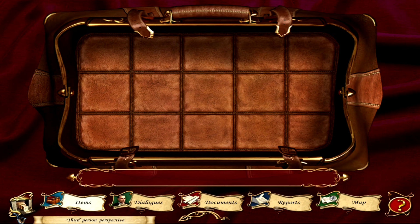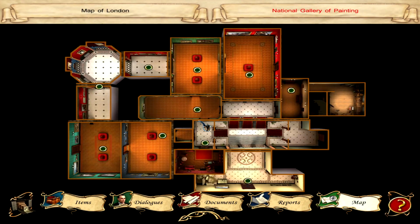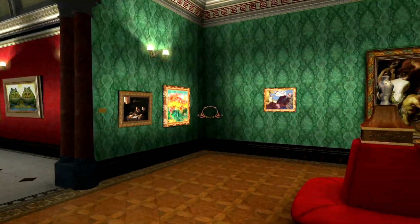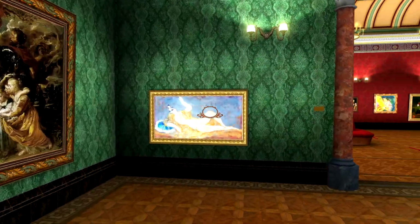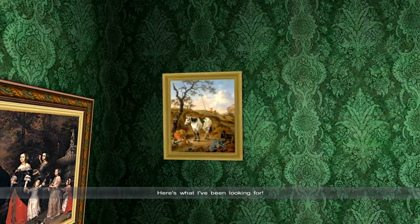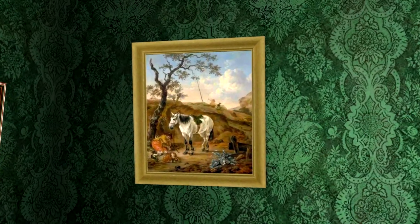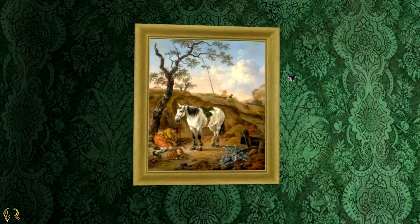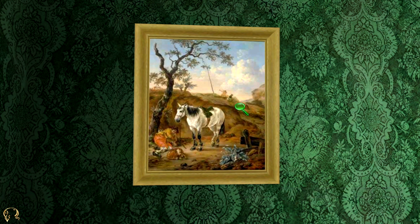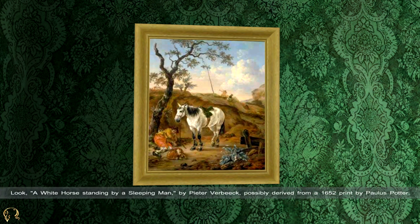If I remember correctly, the horseman is in the Flemish gallery, which is this one. Just wander around. There we go. Here's what I've been looking for. Look, a white horse standing by a sleeping man by Peter Verbeek, possibly derived from a 1652 print by Paulus Potter. So that's the other sum. Look, 1652, a white horse.